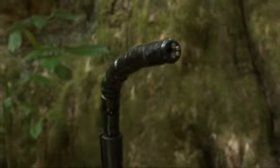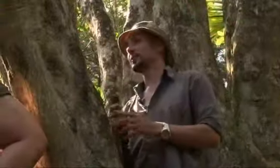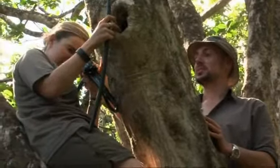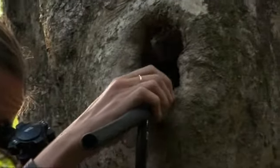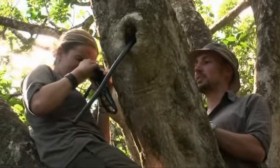Great. So we'll climb up and we'll have a look with the scope and see what's inside. Right, well, I'll turn the light on here. You want to look into this eyepiece, and work that scope up into the cavity. And once it's up there, you can turn these knobs on the side here, and that'll move the head of the camera around. That is very, very cool.